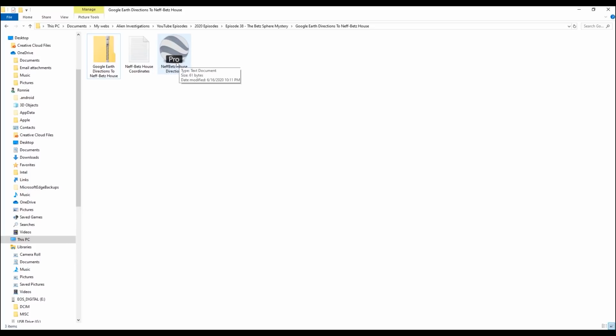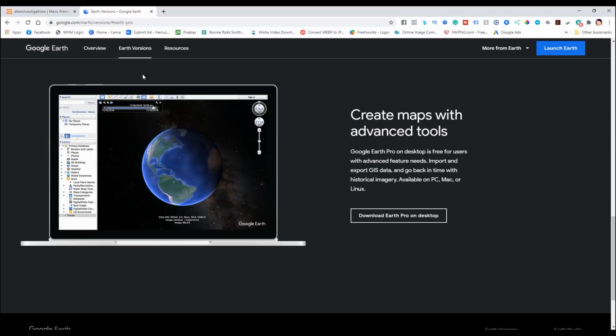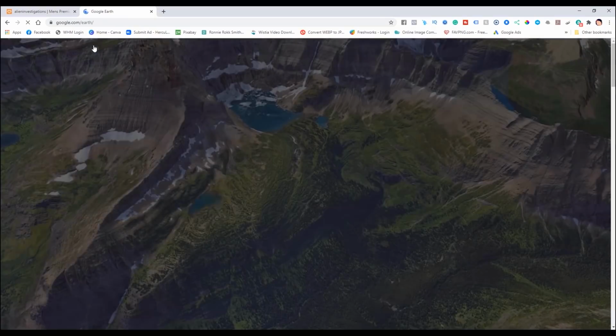It's the coordinates and this is the Google Earth file. So don't click on this yet because you need to have Google Earth installed. If you have it installed already, it's fine. Go ahead and click it and it should open up everything fine. If you don't, however, you'll need to go here to google.com/earth. Okay, it's going to come to this page.